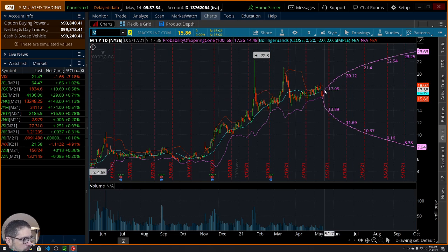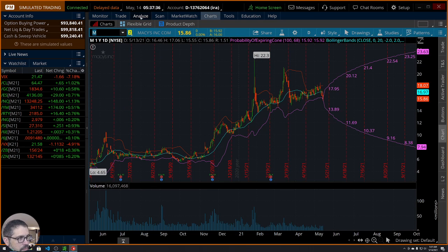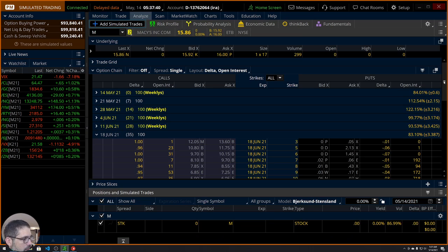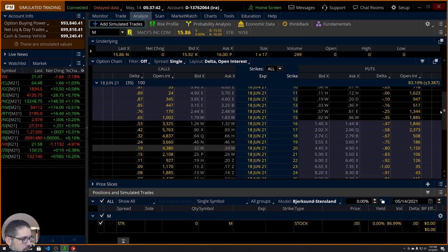So here's a similar drop. Let's go ahead and take a look at building out a trade here. Add simulated trade. Let's stay in the same monthlies, trading through earnings. I feel like where I would be here would be something like buying the 14 and selling the 16.